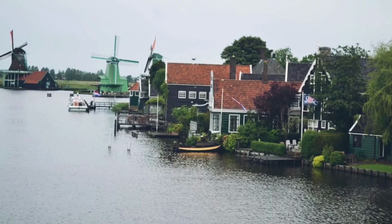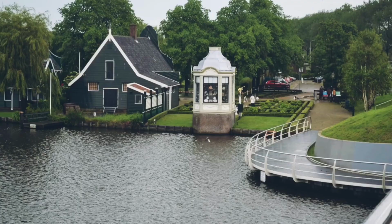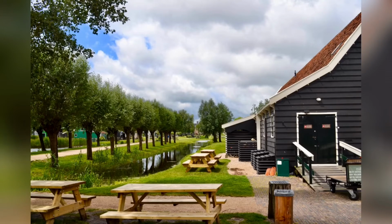Visiting this place is a real blast from the past. It is beautiful and serene, which makes it a great place to walk with your loved ones.